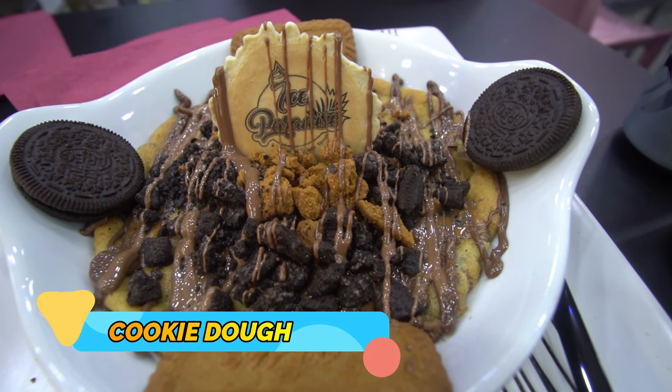Right, I've got a couple of desserts here. So I'm starting with the cookie dough. This has got some Biscoff on there, some Oreo, some chocolate sauce.